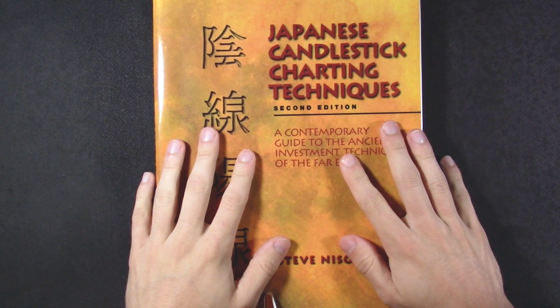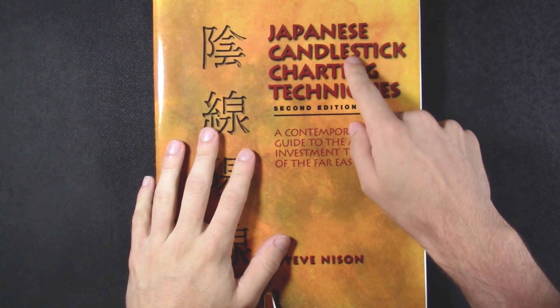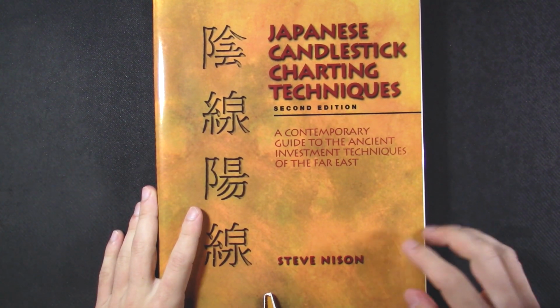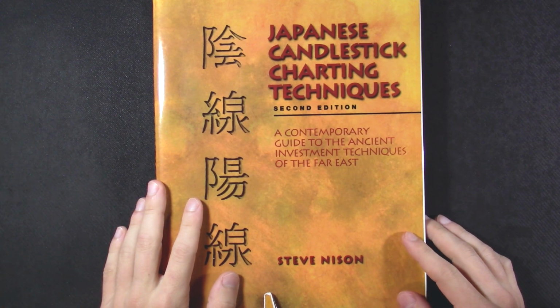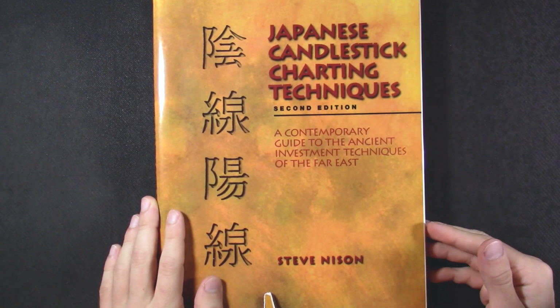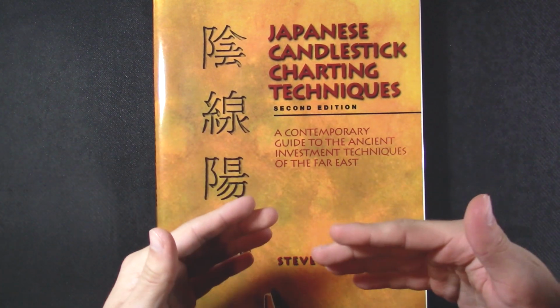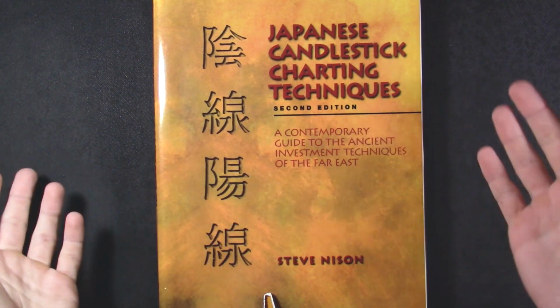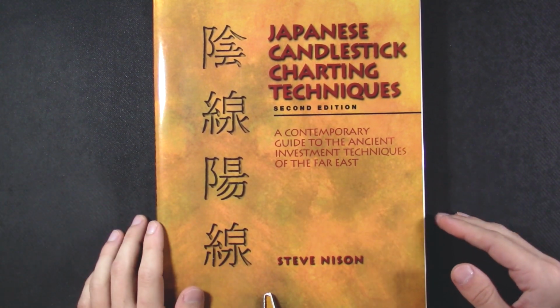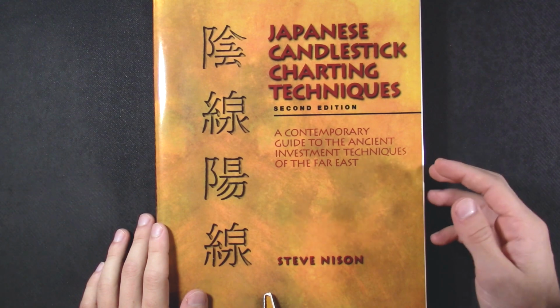Here with me is another book. This is Japanese Candlestick Charting Techniques by Steve Nison. He's kind of one of the guys that I guess brought over the Japanese method of analyzing price data and time to the United States. He claims that. I didn't look it up or research any further, but it's a pretty important book.